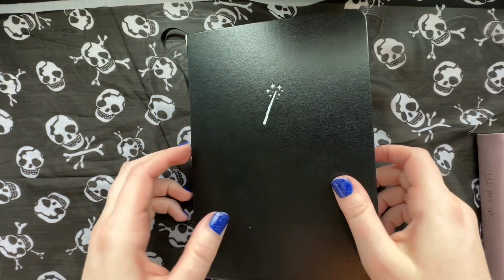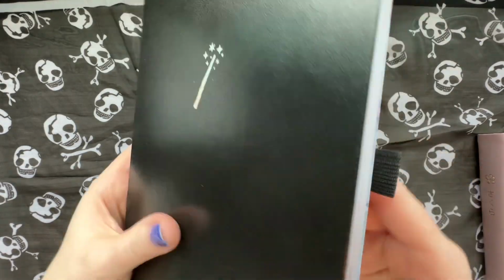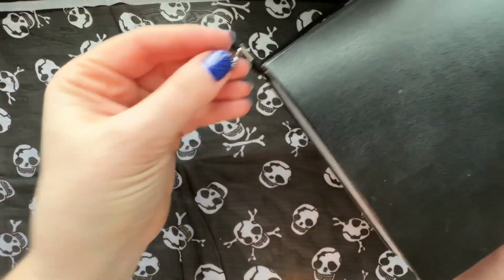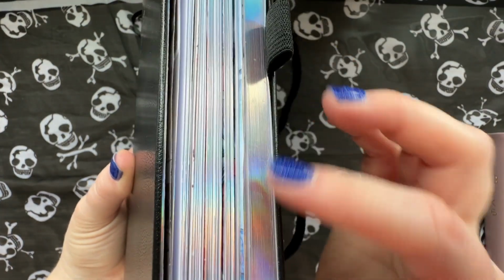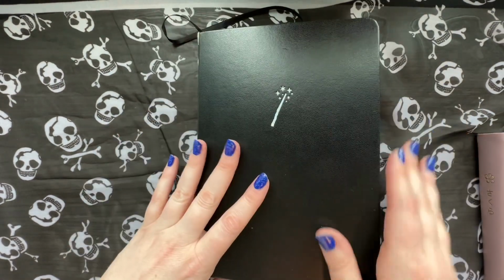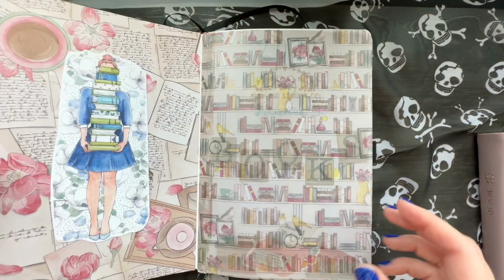So this was my 2022 reading journal, and this is an Archer and Olive notebook. I'm sure if you've looked into notebooks at all, you've seen these. I got this one that had a magic wand on it, and the sides were actually hollow, and you could see it really chunked up from using it, which as you watch it chunk up is kind of fun. So let's just get into it.